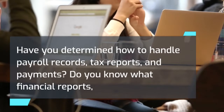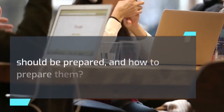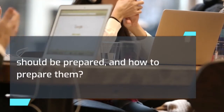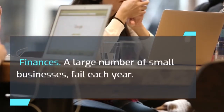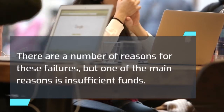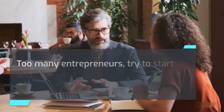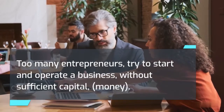Have you determined how to handle payroll records, tax reports, and payments? Do you know what financial reports should be prepared, and how to prepare them? Finances. A large number of small businesses fail each year. There are a number of reasons for these failures, but one of the main reasons is insufficient funds. Too many entrepreneurs try to start and operate a business without sufficient capital, money.